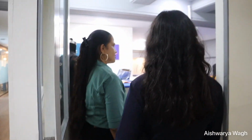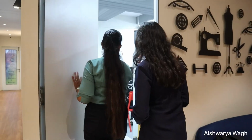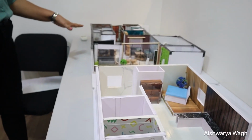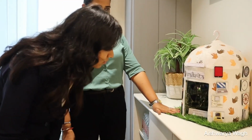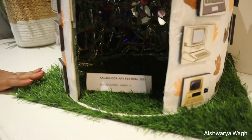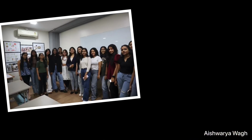This was the drafting and draping lab where students were preparing for their submissions. And the chilling zone, the canteen area, where students were chilling and having their free time. Even the interior labs and classrooms were filled with lots of creative models made by students, and the Vikrita model which was featured at Kala Ghoda Art Festival 2023. I also met the foundation batch, which runs for 3 months, 6 months and above, and it was a great interaction with all of them.